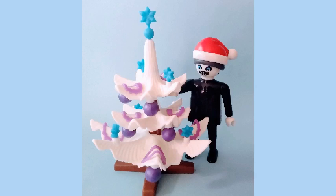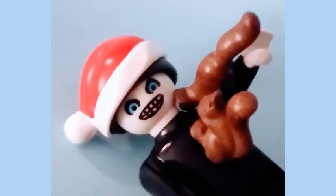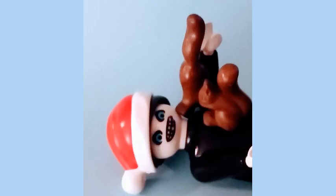Well, there we have it, the 71088 Christmas Baking Advent Calendar from Playmobil, released just this year.